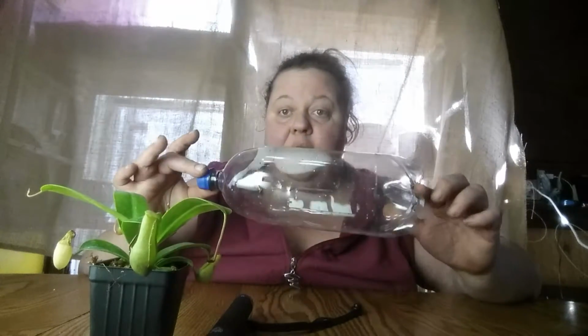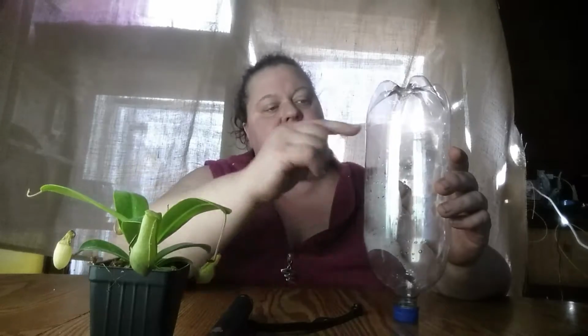Your used 2-liter soda bottle. What you can do, if you want to, is cut little holes, 1 or 2 of them, in the bottle, and plant your plant in the bottom. You can access it to water it and things like that through those holes, and that's also how you'll be planting the plant.